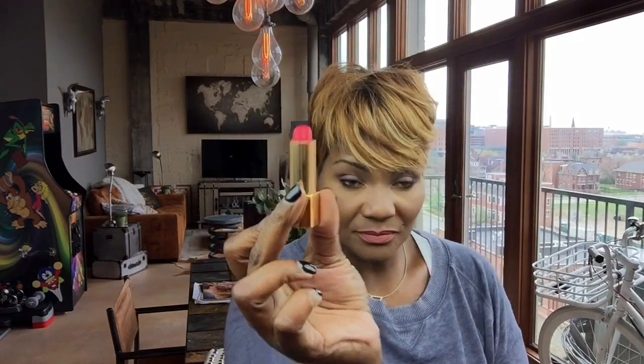All right, so the next thing I showed you guys was a lipstick. And this is the Rouge Allure Velvet, and it's supposed to be their luminous matte. And I showed you guys the packaging. I love it. I think it's cute. You just push it in. This is gorgeous.